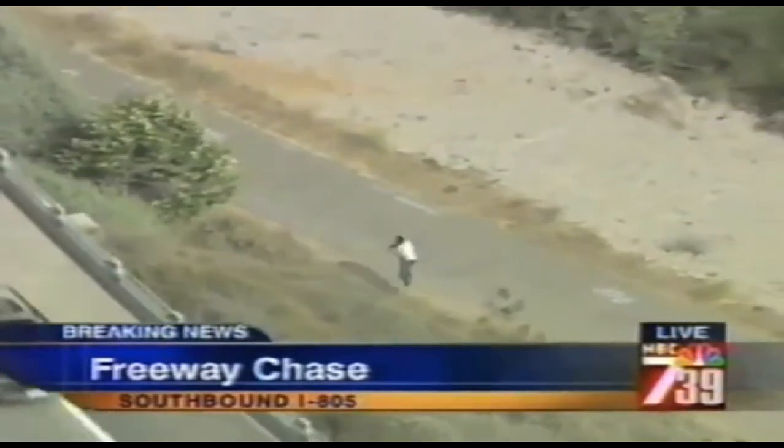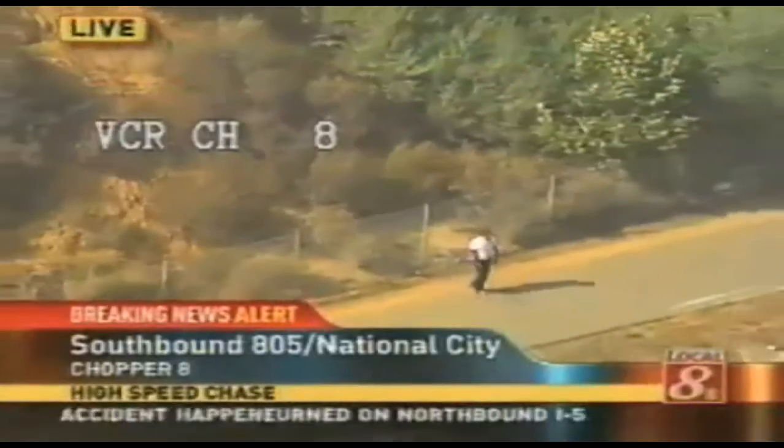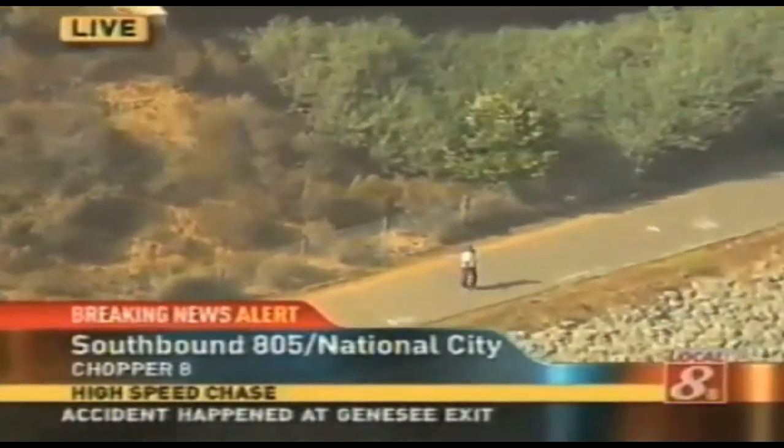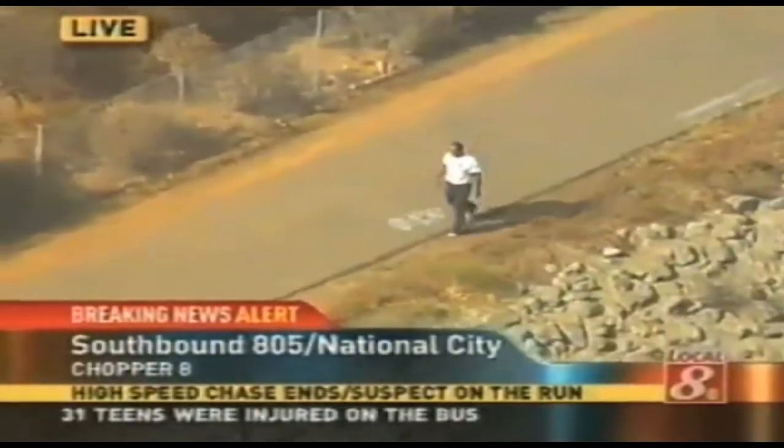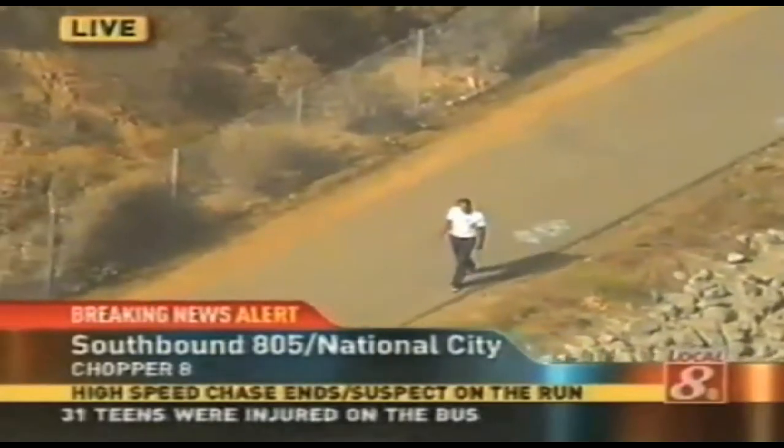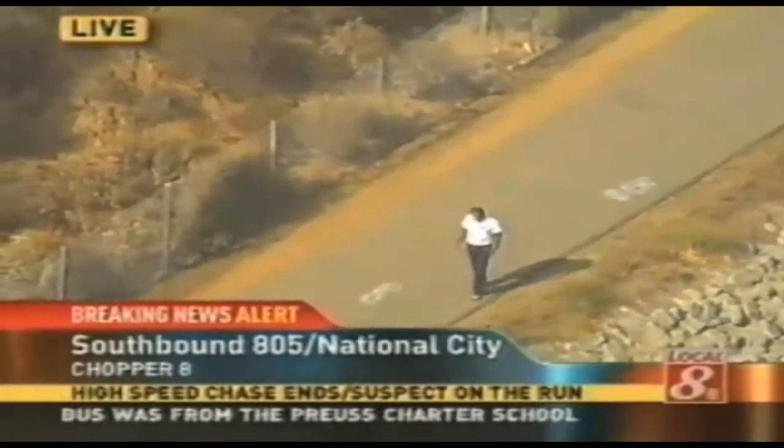10-3 copies, respond to that location. And he's over the fence. He's going to be coming out towards Plaza Bonita. Astria, can you advise he is over the fence? 7 with the vehicle.